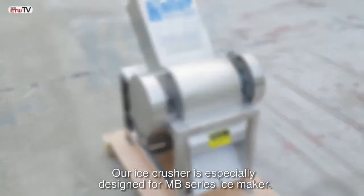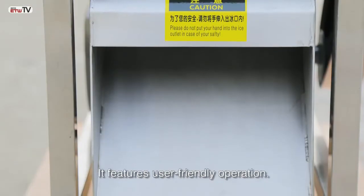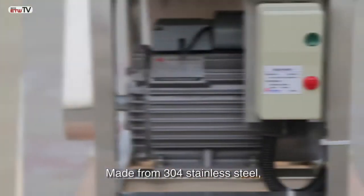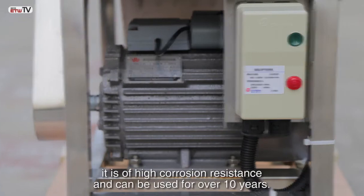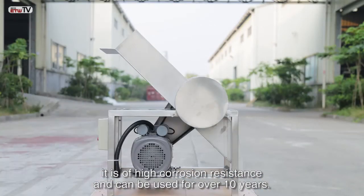Our ice crusher is especially designed for MB series ice maker. It features user-friendly operation. Made from 304 stainless steel, it is of high corrosion resistance and can be used for over 10 years.